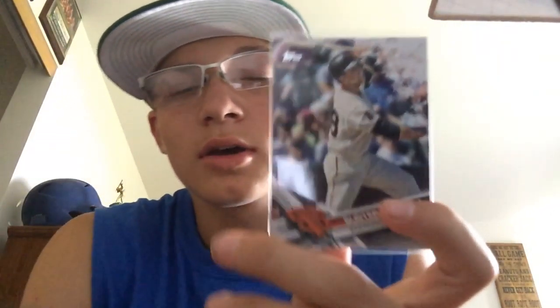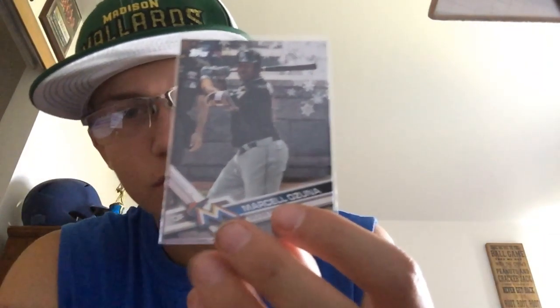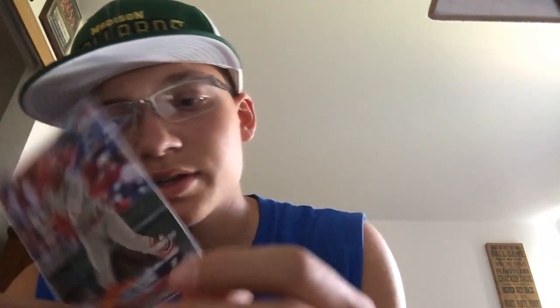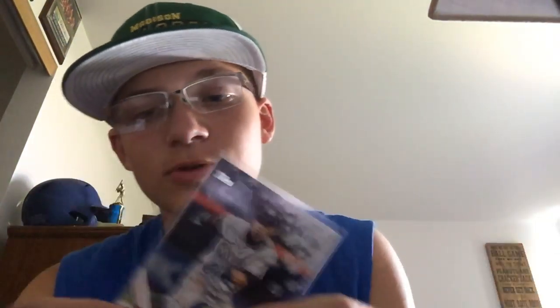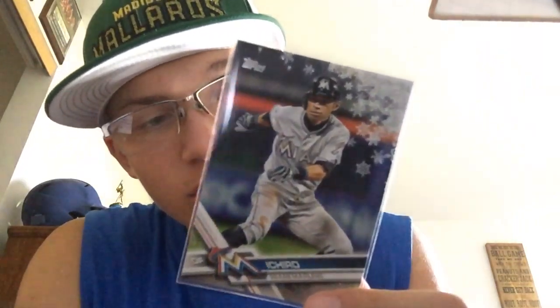winter edition. Not exactly the same one. Actually, I have to say Alex Bregman is my favorite third baseman. But anyways. Buster Posey. Nice card. None of these are numbered. See, these are just like favorite players. I'll skip to these. Marcell Ozuna. These aren't numbered. Another Marcell Ozuna. Adrian Beltre. He's one of my favorite third basemen. And then Ichiro Suzuki. Not numbered, sadly.